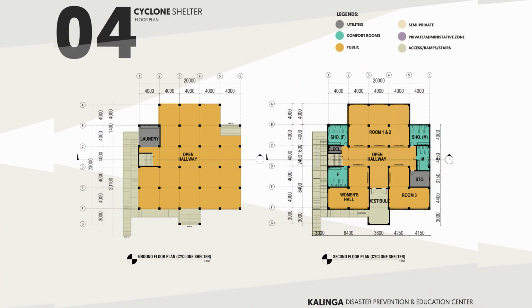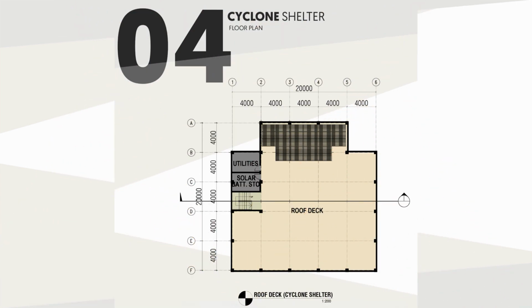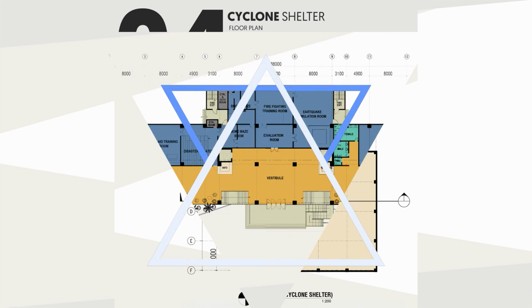For the cyclone shelter, the ground floor is mostly open space and concrete slab. The purpose of the open space is in case of disaster, animals that need shelter can be placed here. Laundry area is also located at the ground floor for the refugees. For the second floor, all rooms are proposed to have accordion walls for privacy purposes. Roof deck is an open space provided with solar panels. The stored energy can be used during disaster in case of power interruption.